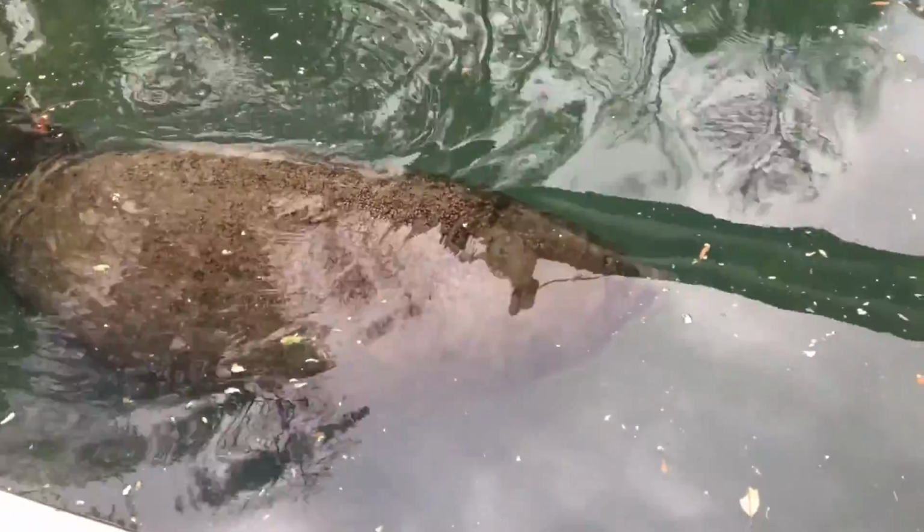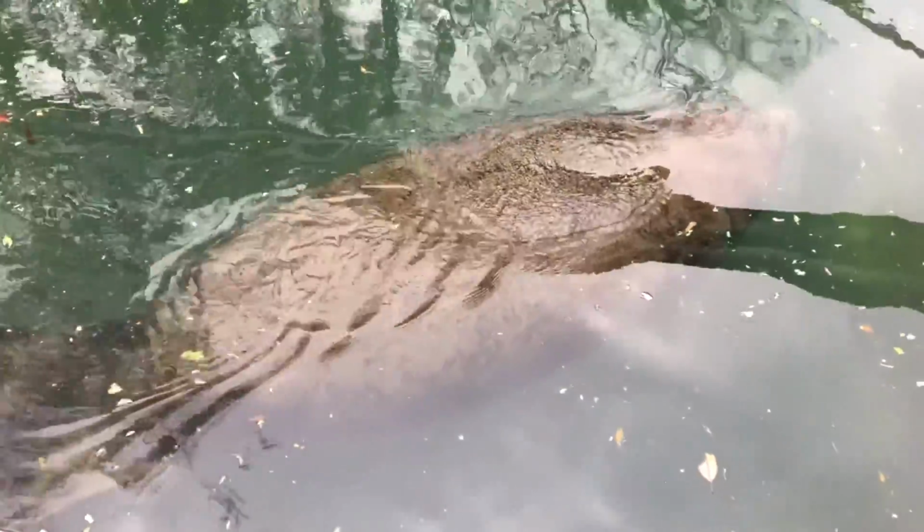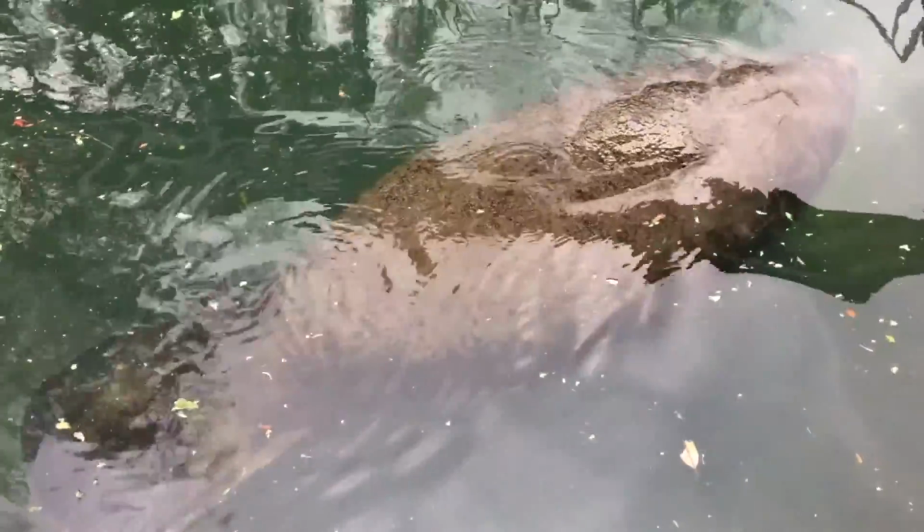There was a young man here one day. He said, well, how come they do that? How come they roll over like that? I said, because it's probably fun. We don't know. They just like to move around once in a while. One day we had two of them in here. Oh, here comes one of the other girls.